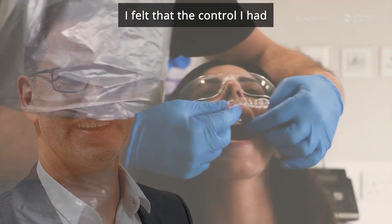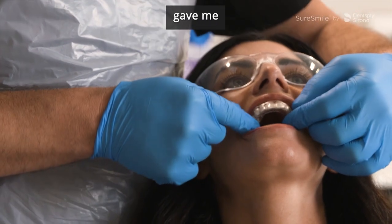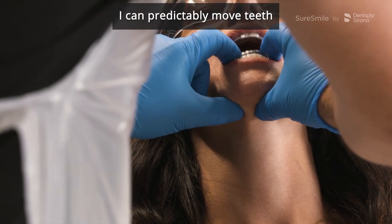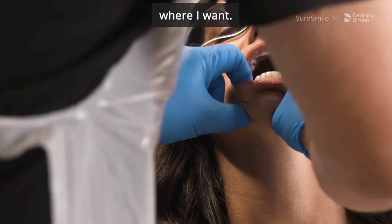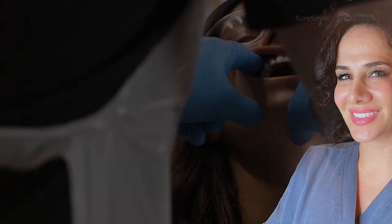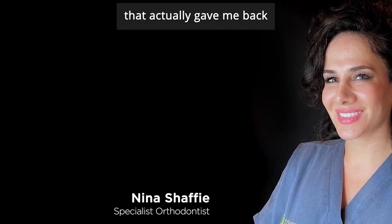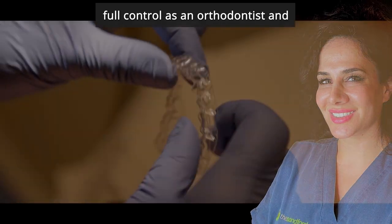I felt that the control I had with SureSmile gave me something that I couldn't get with fixed braces. I can predictably move teeth where I want. So finally, I found a clear aligner system that actually gave me back full control as an orthodontist.